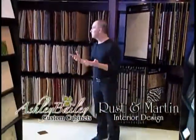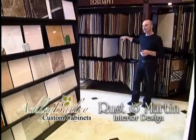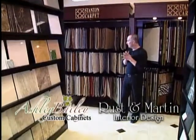But we're proud of this. We have carpeting and lines that you just do not see anywhere else. These are wonderful big city lines, and we're pretty excited to have them.